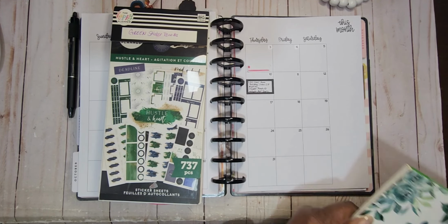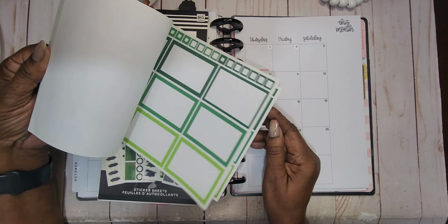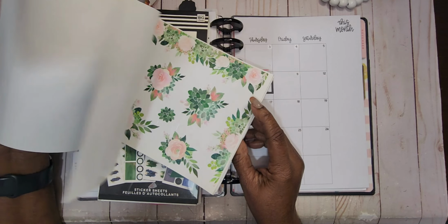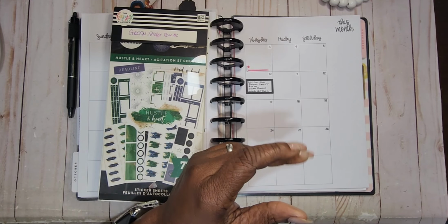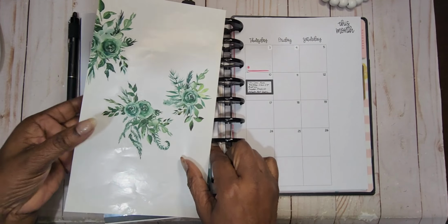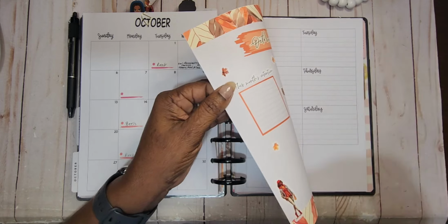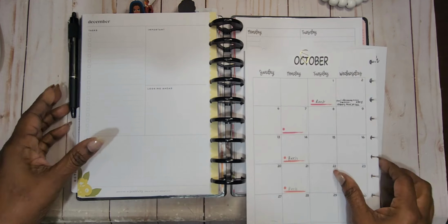I also pulled the Green Blooms by LiveLovePosh. I don't have much left in this book, y'all. Very little is left in this book. I don't think I got a lot of potted plants, but we passed that. That's succulents. So we passed those things. So I really should have got another one of them. But I did have a few of these left that I can use that I want to put at the top. I'm just hoping what I see in my head can come out on my paper. Okay, so let's get started.